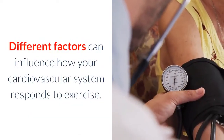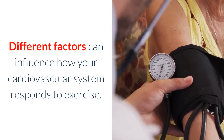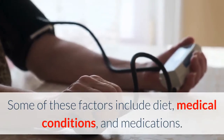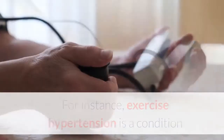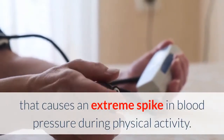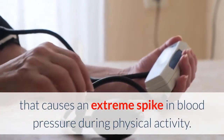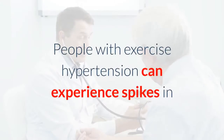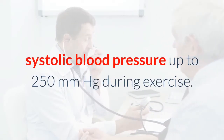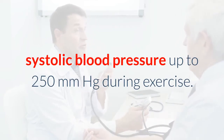Different factors can influence how your cardiovascular system responds to exercise. Some of these factors include diet, medical conditions, and medications. For instance, exercise hypertension is a condition that causes an extreme spike in blood pressure during physical activity. People with exercise hypertension can experience spikes in systolic blood pressure up to 250 mm Hg during exercise.